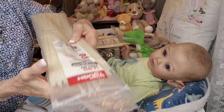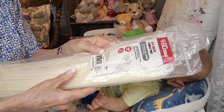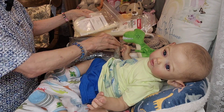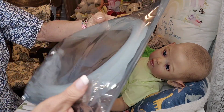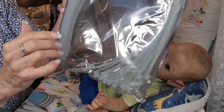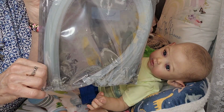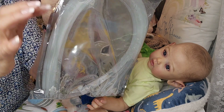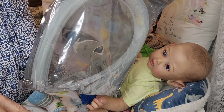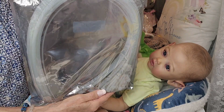First of all, I have a lot of different sizes of cable ties. This happens to be a 14-inch cable tie, which is way too big. These are huge. I forget what size these are, but I bought these to replace the zip ties or the strings if they break on my Ping Lao dolls that have the vinyl chest and the cloth body. One of my toddlers actually broke in half one time during a video, and so I had to repair her right after.